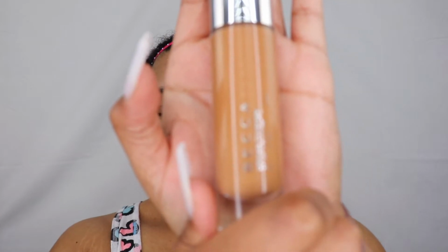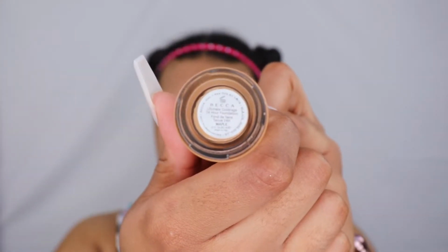Okay, now that you've got that on and your face is starting to get all white and weird looking, the next thing that I use is the Becca Ultimate Coverage Foundation. I'm in shade Maple, which used to be called Tobacco, I believe. Yeah, that's what it used to be called. This is my ultimate foundation for every concert I go to. This is what I wear because if you combine this and that primer, your face is literally not going anywhere. It works so well.